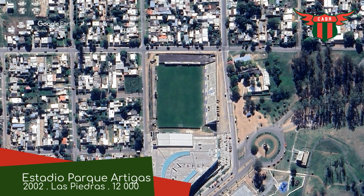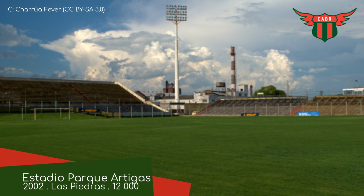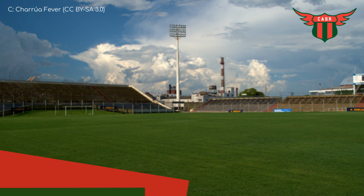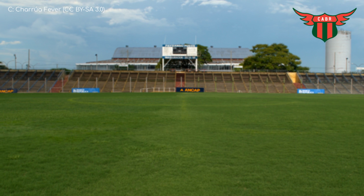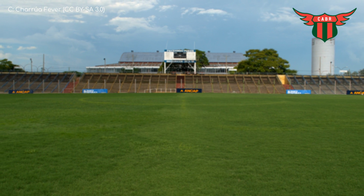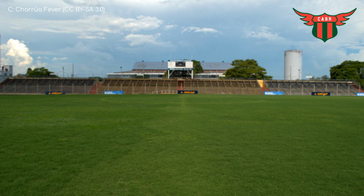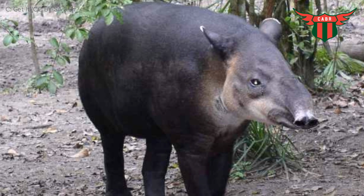Estadio Parque Artigas. Like many stadiums in this league, it is named for the park in which it's located. A park that 25 years ago was just a big green park with nothing but trees and grass. It now has not only a stadium, but a shopping centre as well. That's progress in my books, never mind the tapers. What?